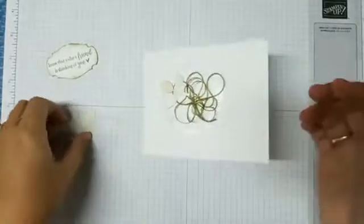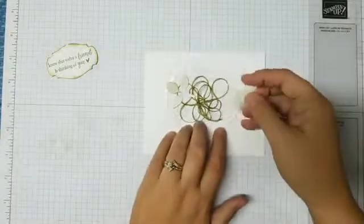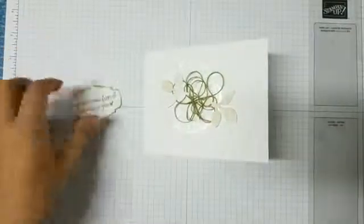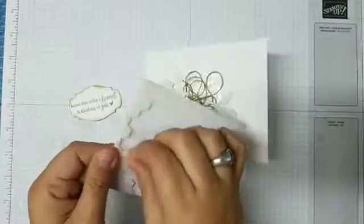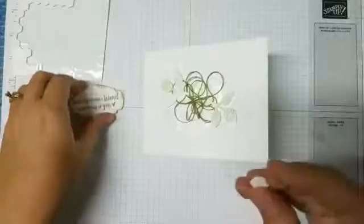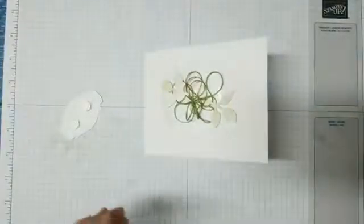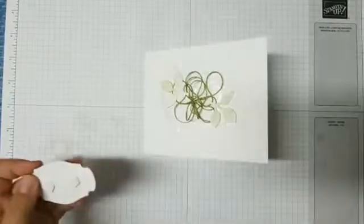Okay, and then I'm grabbing my leaves and I'm throwing those down here too. Where's my other sticky? There it is. Okay, you just want to make sure that everything is stuck down in there really well. And then I'm grabbing some dimensionals for the top of here. Now that looks like a hot mess, doesn't it? But once you put the label over it, or the sentiment, it'll look a lot better. Kind of cleans up your act, shall we say.